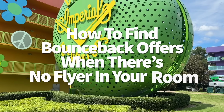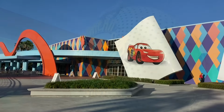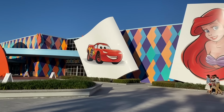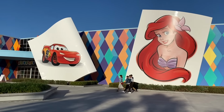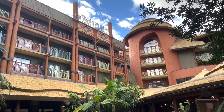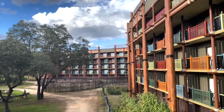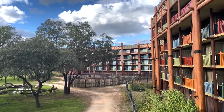So if you already know you're going to plan another trip back to Disney World before your current vacation is over, be on the lookout for bounce back offers from Disney. This allows you to get a usually hefty discount on your next vacation before your current one ends. The catch is that you do have to book your trip before you leave or within 7 days of checking out in order to get the discount.